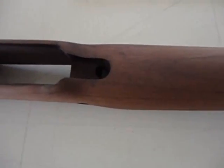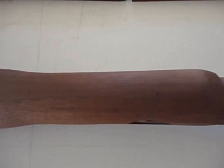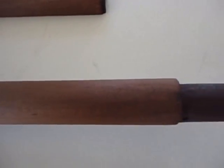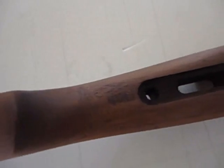But there's very, very little filler in this stock. Very little. We were able to sand out, like I say, 99% of the damage. So that's good. She was a beauty. So there's that other cartouche right there. It was like a 4E something. So that survived very nicely. You can see that.